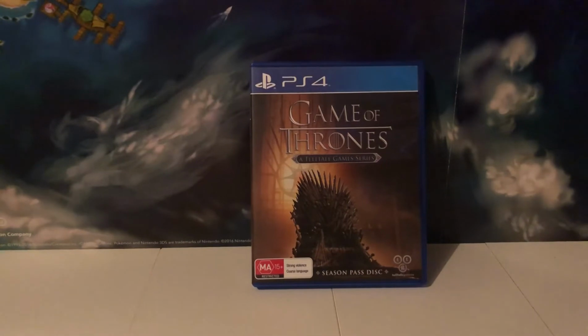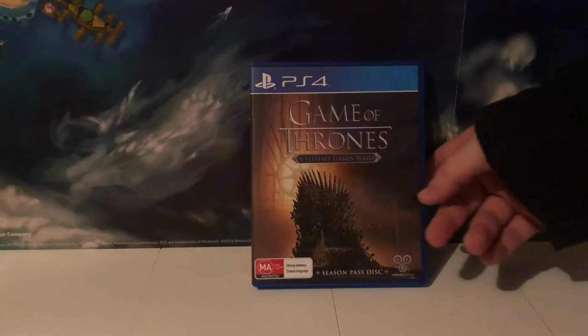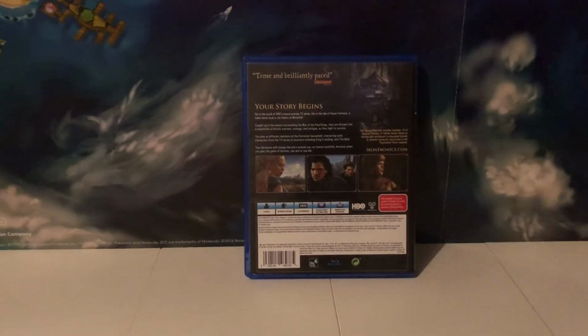Game of Thrones. I've yet to play any of the Telltale Games series, but I do buy them because I've seen a few videos on YouTube of other gamers playing them, and they do actually look good.